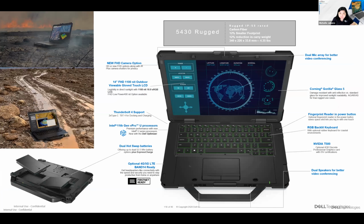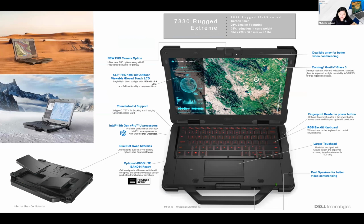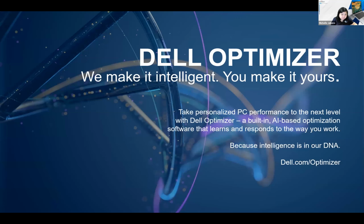We did enhancement on this portfolio, continuing improving the product. So making it using the latest processor, the 12 generations that we have, smaller footprint. Okay, so we also have the 13 inches full rugged devices. We also make this product intelligent with the use of our Dell Optimizer. Okay, you've heard us a couple of times if you attended a couple of events that we have. So what makes our product intelligent is because of the Optimizer.